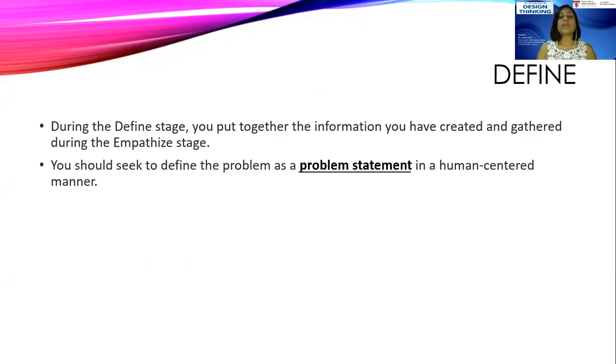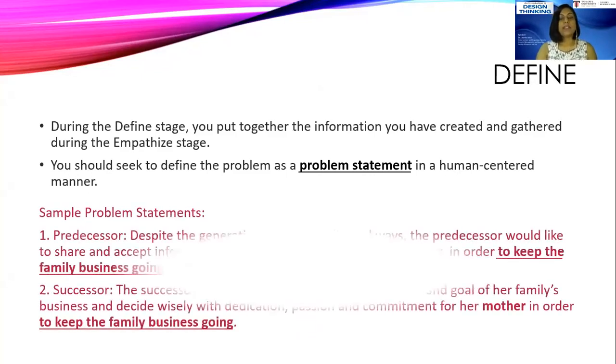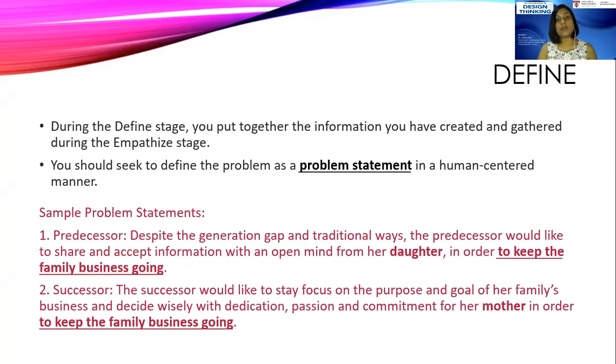The second step is define. Okay, now in the step of define, you are actually creating a problem statement. And your problem statement has to be in a human-centered manner. Okay, so I will give you an example of the same case study that we used just now between the mother and daughter. A sample problem statement for the mother would be that she is having a traditional method of running her business. Her thought process is traditional. Nevertheless, she also wants to keep the family business going.